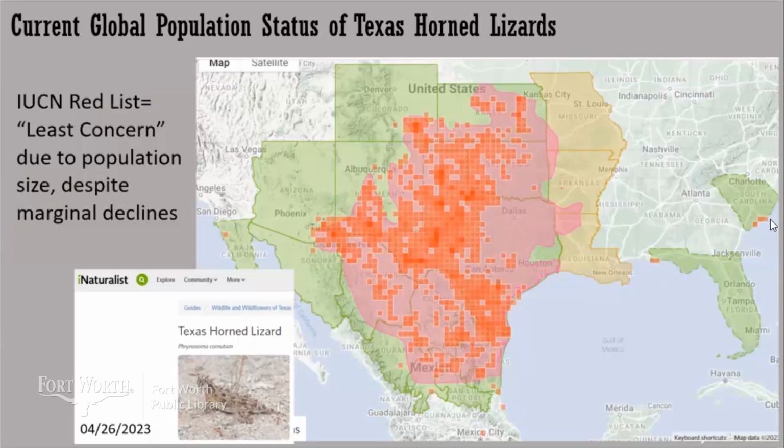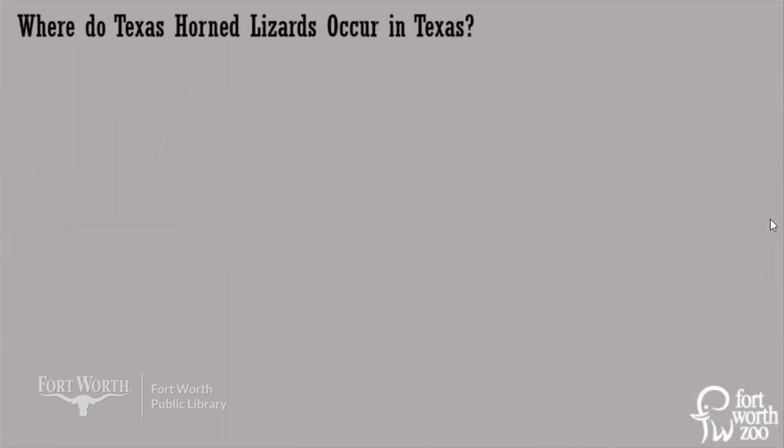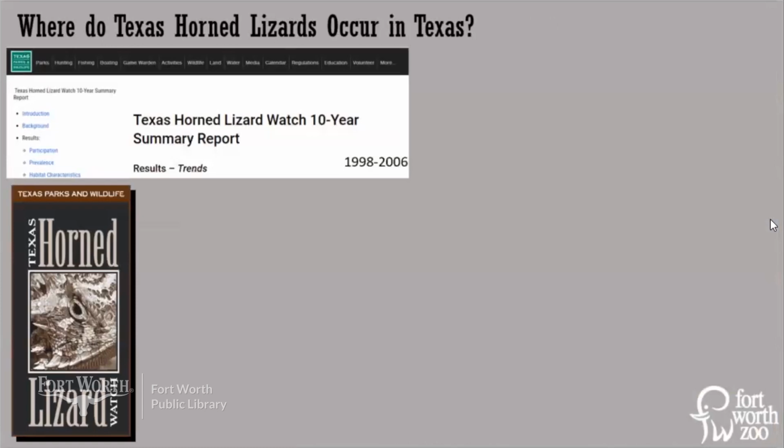And in the state of Texas, they're also still listed as a threatened species, and they are protected. So where do they occur in Texas? About 20 years ago, Texas Parks and Wildlife was well aware of the perceived declines that were occurring in the state. And so they started the Texas Horned Lizard Watch program. That was where a lot of the biologists that work for Parks and Wildlife in all the various counties, as well as some citizen science folks, would report observations and trends that they're seeing with horned lizards from 1998 to 2006.